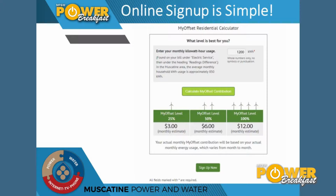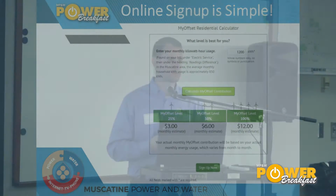Further down the website, you can put your information in and sign up right on the website. You don't even need to call in. You don't have to talk to a human if you don't want to, but we're happy to if you'd like to do it that way. You can sign up and get going right away. And then starting January 1st, we'll start tracking the offsets for you, and you'll see that on your bill.